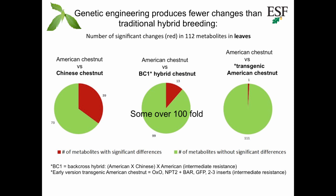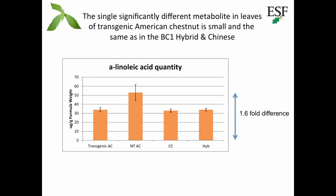Here's the transgenics comparing the American chestnut to the transgenic chestnut. Out of these 112 metabolites, only one has changed. Kind of confirming that, yes, we are making a very small change in this tree. So what is that change? You say, well, it's one change, but what if it's a really important change, right? Well, let's dig down a little bit.